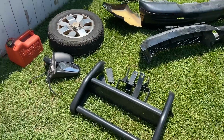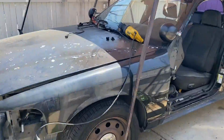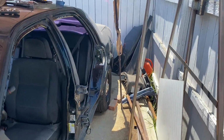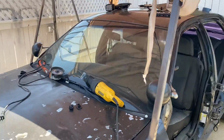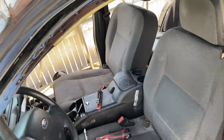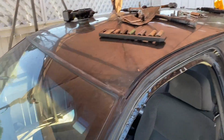Where are we at, you might be asking yourself. We're getting there. Doors are off. As you can tell, it's really difficult to film in here because everything's just so tight. All doors are off. I'm going to do the headliner next, then probably take some roof off.